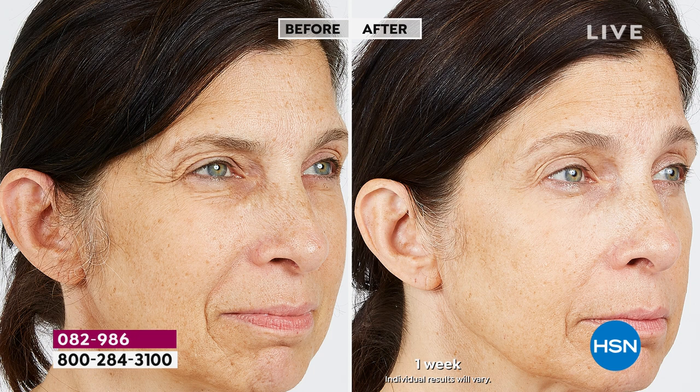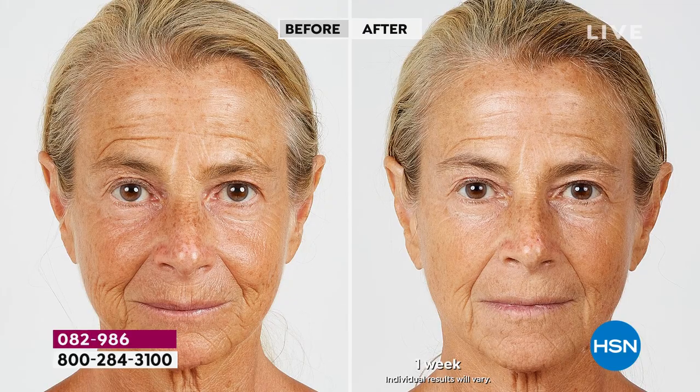Better ingredients, more potent. While you sleep, this is working on the radiance of your skin, the smoothness of your skin. If your skin is dull and lackluster, if you've got those deep lines and wrinkles that you want to address, look at this. 1 week. Absolutely amazing. And being that it is a smart deal, not only are we giving you an incredible value, we're giving you a huge serum.